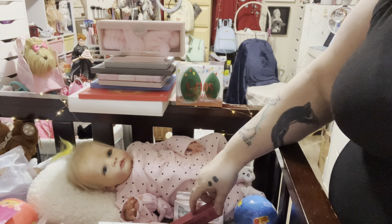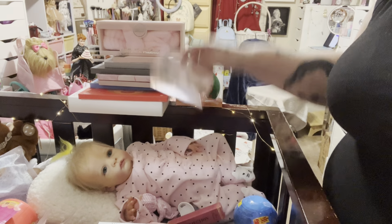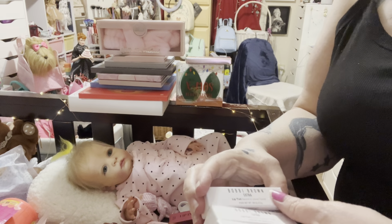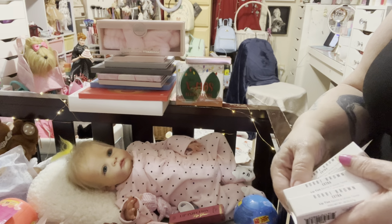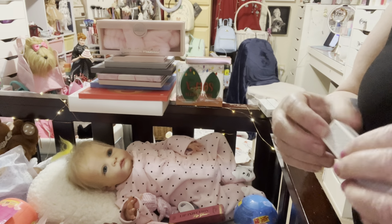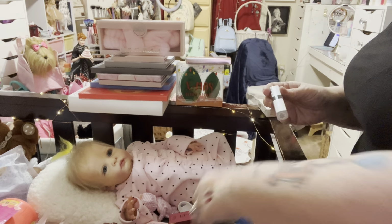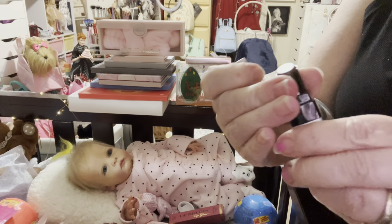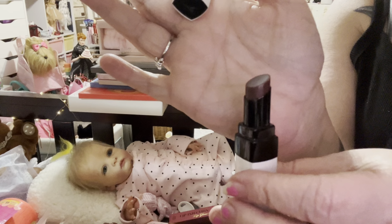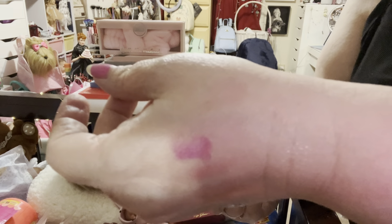And then, what else did I get here? This is another one. I got three lipsticks, also from Ulta. This one's called Bobbi Brown. This one's called Blackberry. These are like a juicy kind of thing. It's not like lipstick. See what I mean? It puts a little tint to your lips.